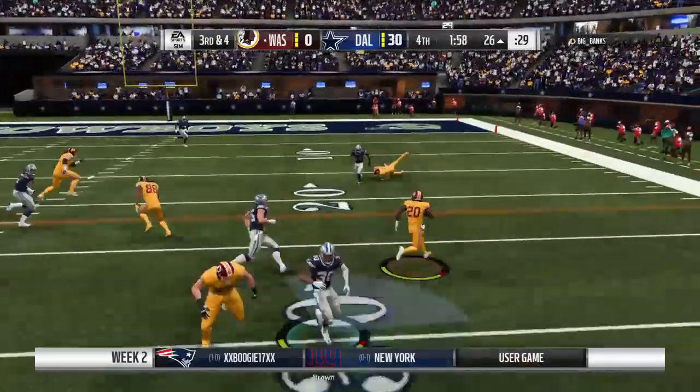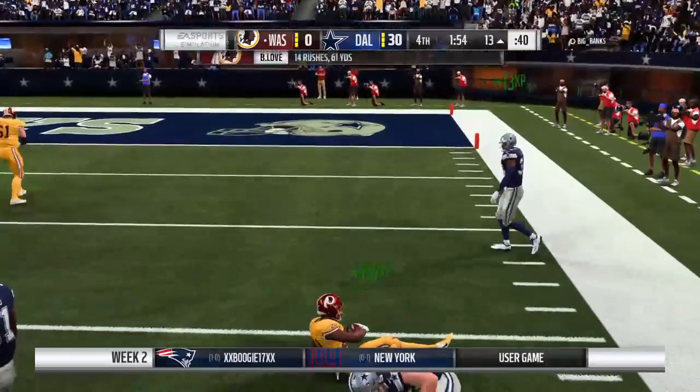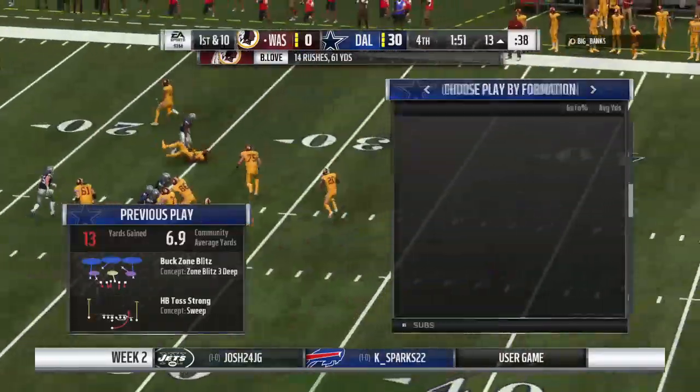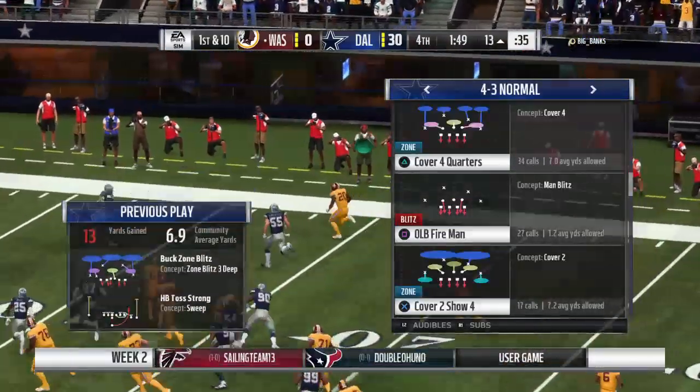On third down, that's Love. Breaks a tackle, and down inside the 15 he goes. They give him 13 yards there on the play and a fresh set of downs.